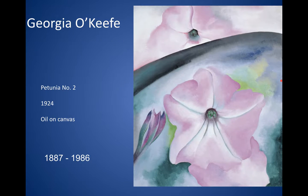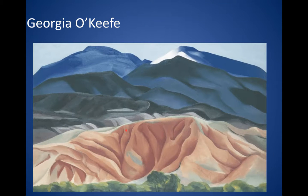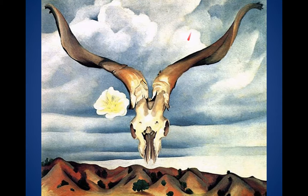Then we had Georgia O'Keeffe, who focused on, a big focus of hers was these huge paintings of flowers. They're slightly abstracted. She also did paintings of landscapes in New Mexico because she moved there and was inspired by what she saw, the mountains, the terrain, as you can see here, and the bones that she saw basically in the desert too. She decided to paint them and make them appear as beautiful because she saw them as beautiful.